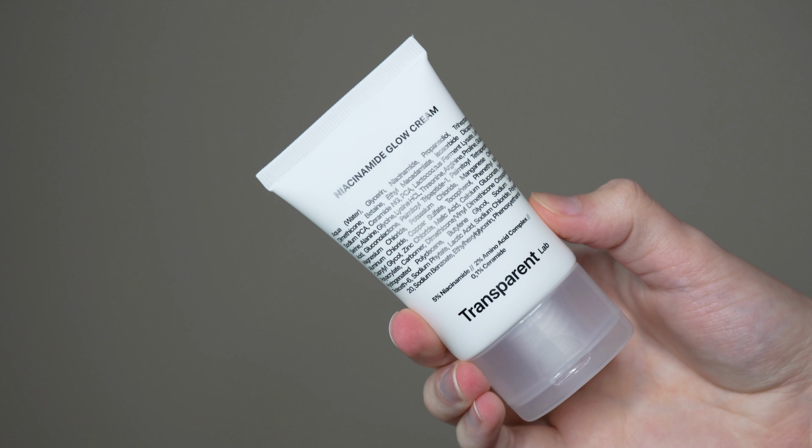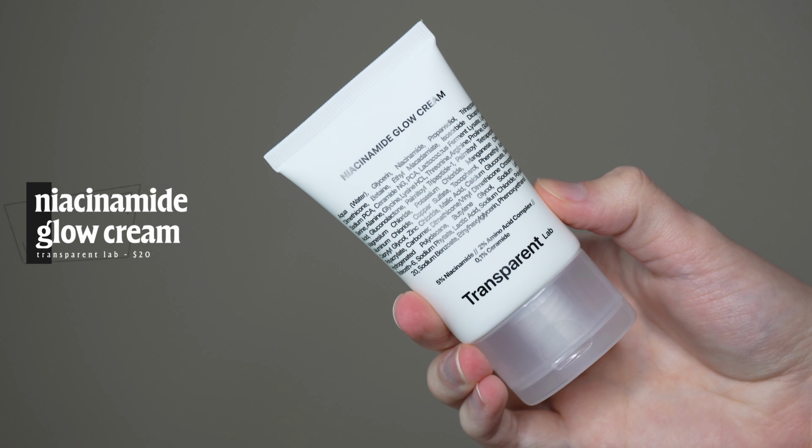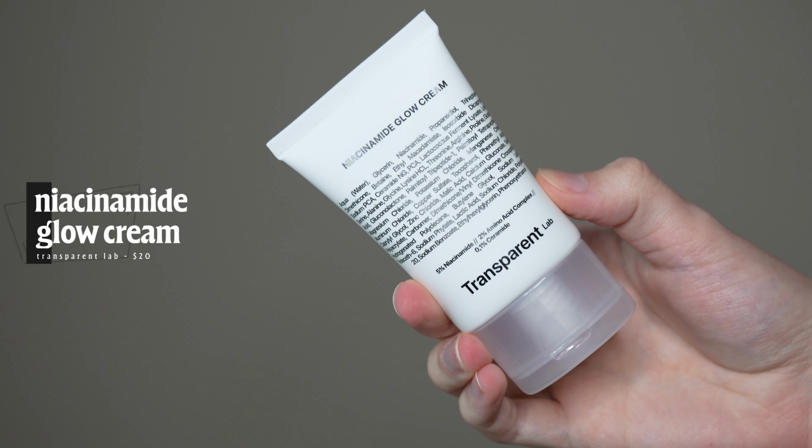Today I'm going to be trying the Niche Beauty Lab Transparent Lab Niacinamide Glow Cream. This product retails for $20. I'm super excited to be trying out some new formulations from Niche Beauty Lab.